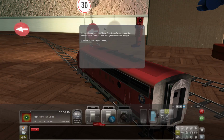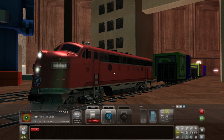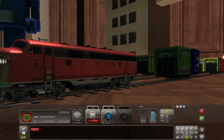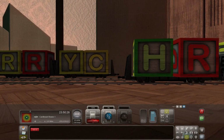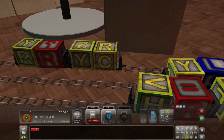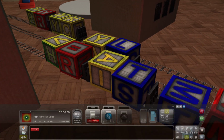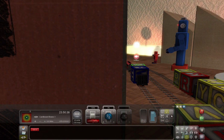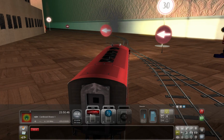You've got to be kidding. Okay, this sounds like a shunting job. Assemble and haul the Merry Christmas train up on the mantelpiece, make sure it's the right way around. MERRYCHRISTMAS. Oh dear. Okay. This may take a while.